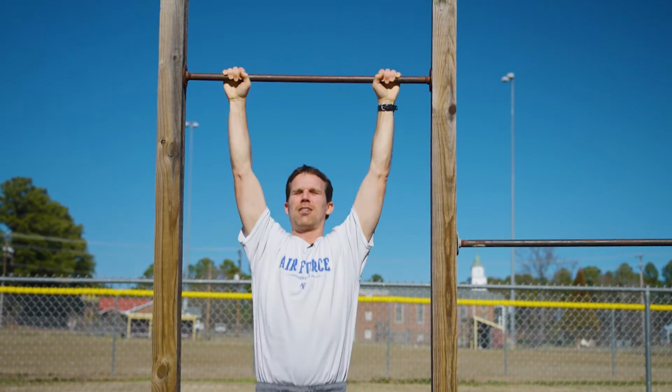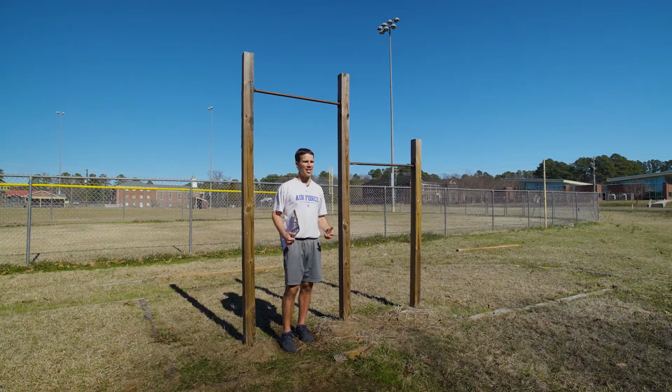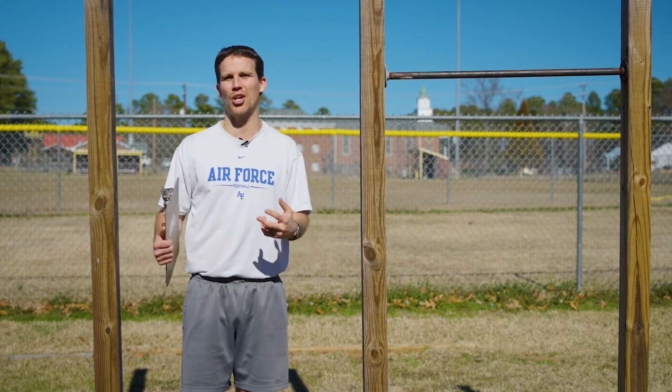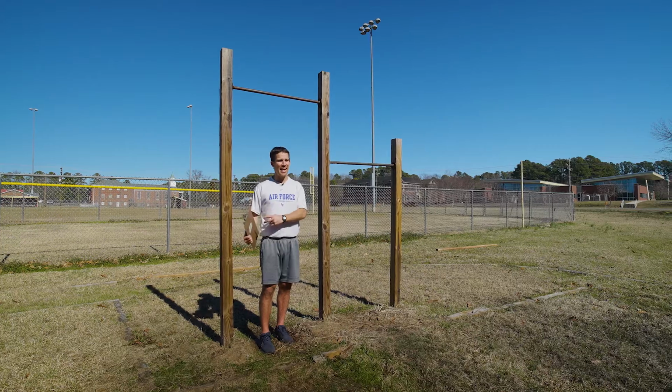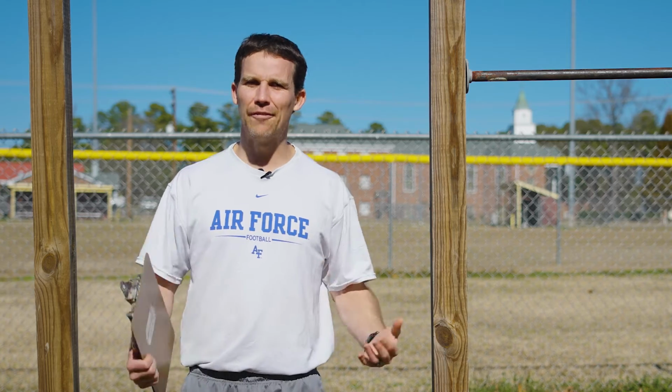The second thing I want you to focus on with the pull-ups is improving your core strength. Now, most people think when they approach the pull-ups that they might not be good at pull-ups because their arm strength isn't good enough. And while that may be partially true, what most people neglect is that core strength is actually what supplements your arm strength. So let me give you an example.